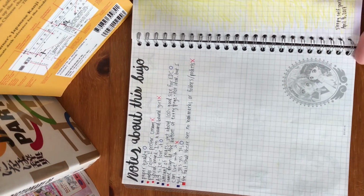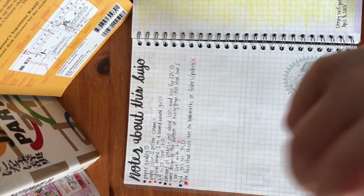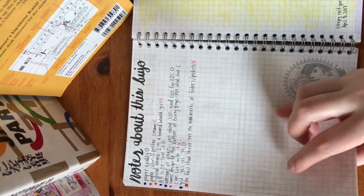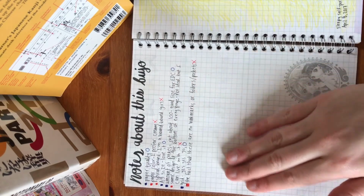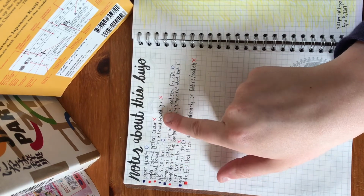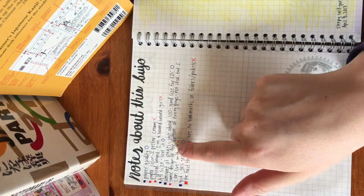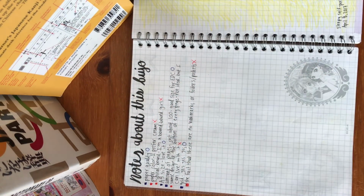And I was writing notes about this Bujo, this bullet journal, as I noticed things like paper quality. The paper quality is great in this journal. It's really nice. It is white. I do prefer a slightly more cream color. Spiral bound, yeah, I'm a bound girl. A5 size, yes. Amount of pages, I like it's about 100-ish pages.